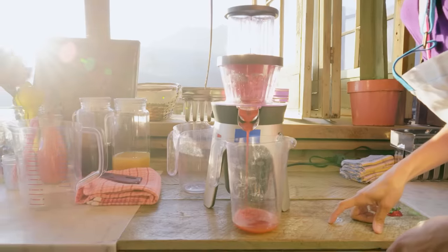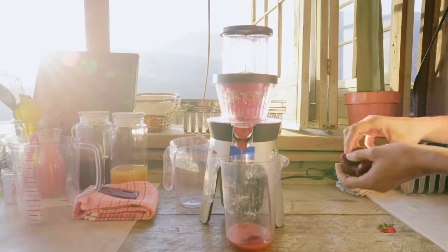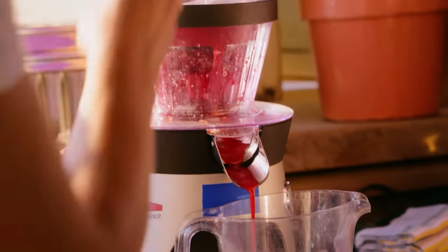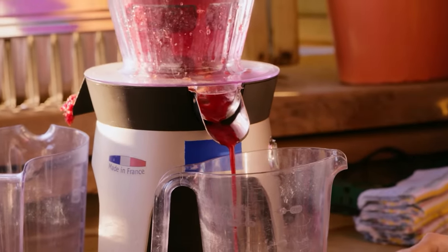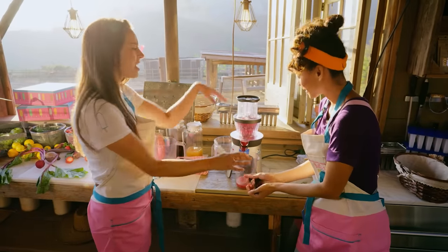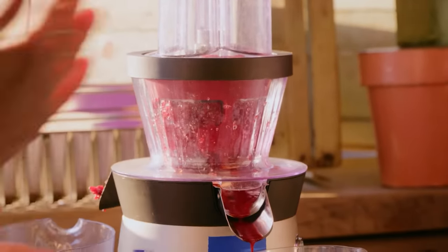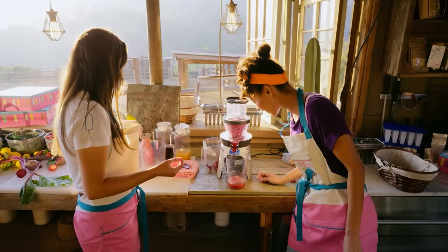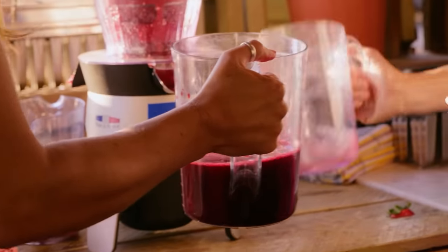Whoa. Smells yummy. Thank you. There go the beets. Look at how dark it turns. Yeah. What a pretty color. It smells really good. I can smell it already. And last but not least, we have our guava. Guava. And you can just toss the whole thing in there. Wow. Okay. There it goes. Ooh, you hear that? The seeds. Whoa. This is gonna be yummy. Whoa, that's a lot of juice.